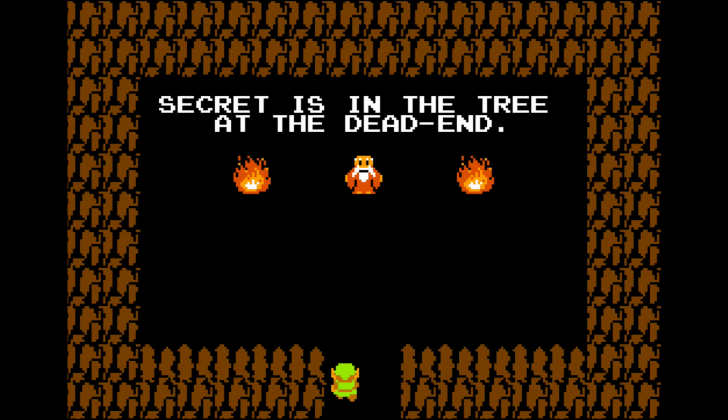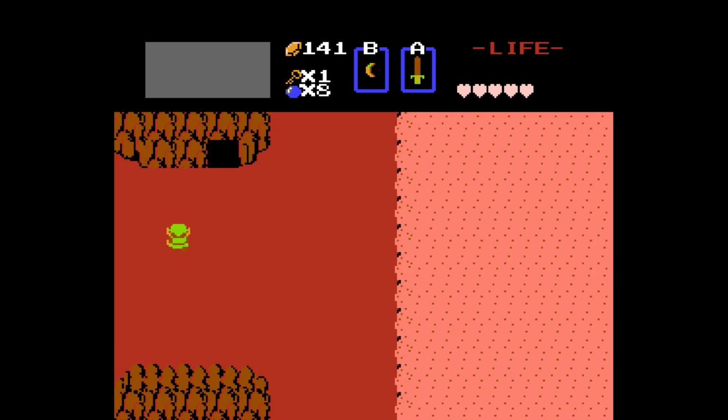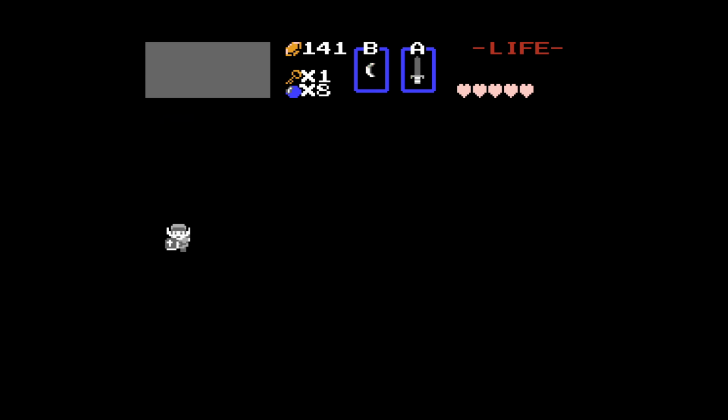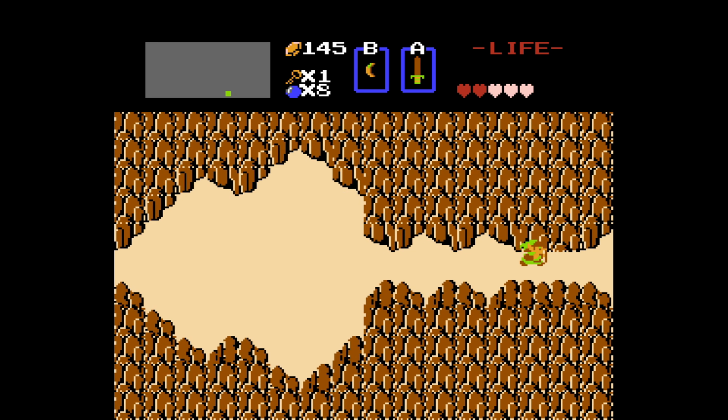Anyway, we're rich now, so it's time to go to level 2, right? No, stop being impatient. Instead, let's follow the coastline for a bit and die to an Octorok. That's a bit embarrassing. Gonna leave it in though, because it makes me look human and fallible, and that might make you like me more as a person.